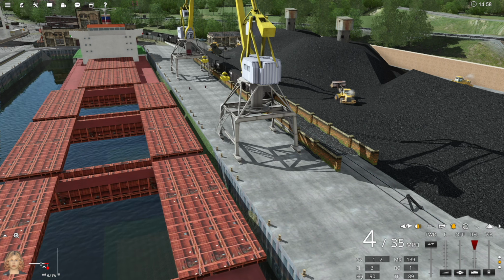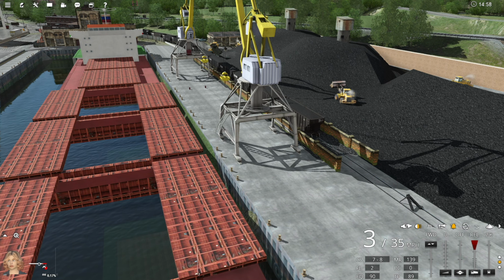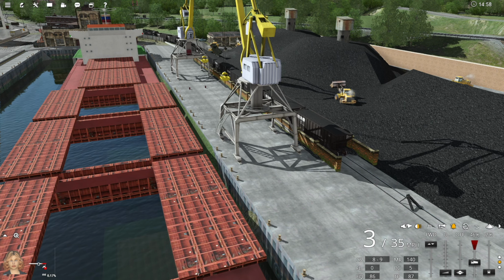But anyways, I was watching one of his videos earlier today, and he did have some grates down where they're unloading the ash from the steam engines. And I got to figure out which asset that is, so maybe I can incorporate them into this track right here. Again, it's all aesthetics. It really doesn't make any difference.